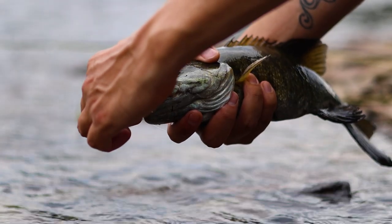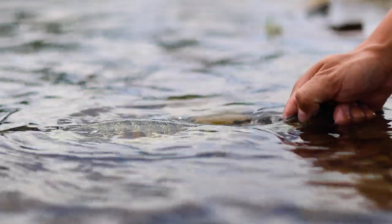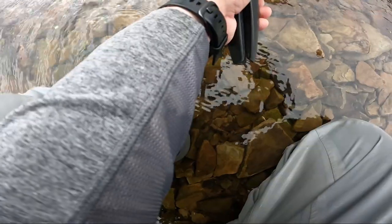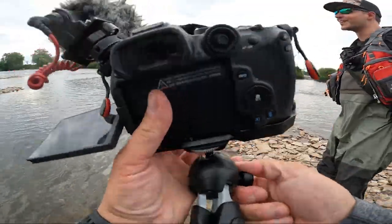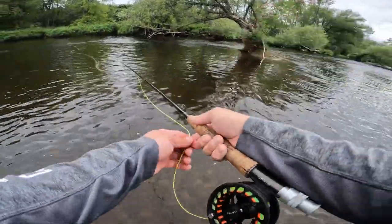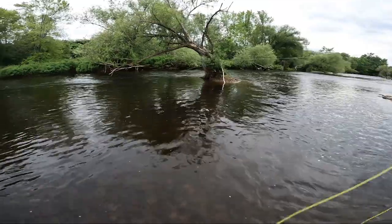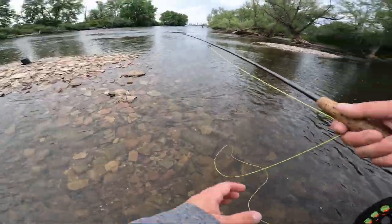It's a beauty. Do you want a photo of the release or a video? That was awesome, dude. What a beauty. Yes, Tyler. Oh, I hooked him again. I was literally watching. I saw him again.